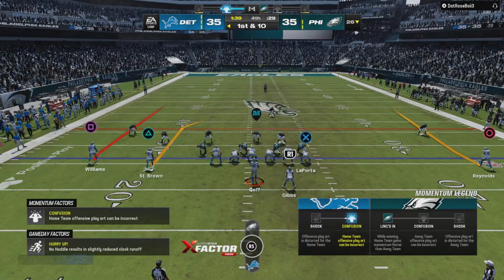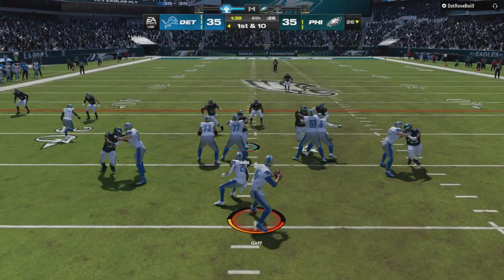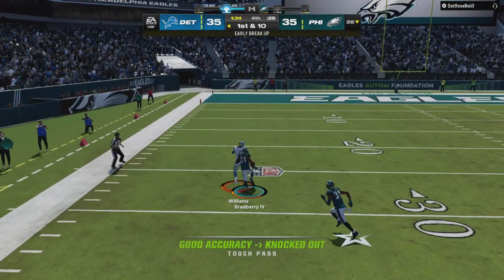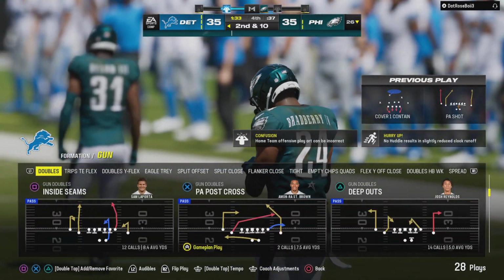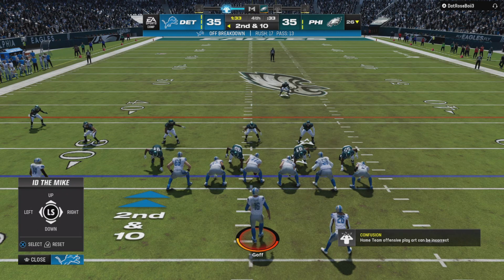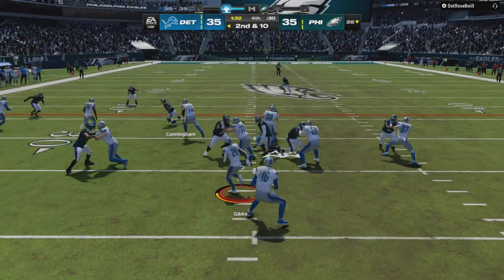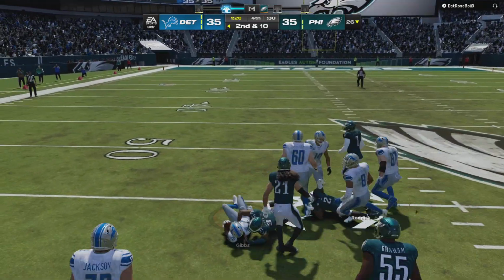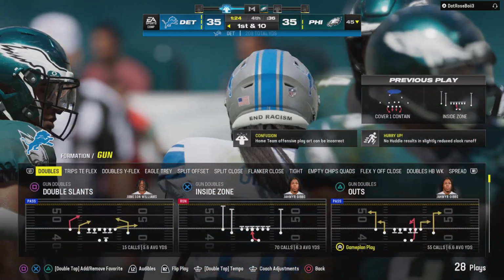Here's first and 10. Goff, he's airing it out for Williams. And that will be incomplete. Would have been a big hitter if they had connected. Instead, it's second down. Gibbs straight ahead, and he's got some space here. And brought down, but not before reaching the 45-yard line.